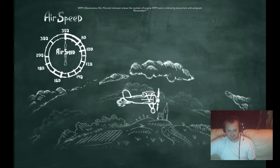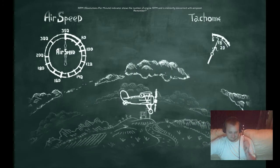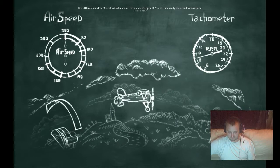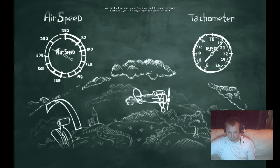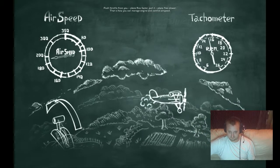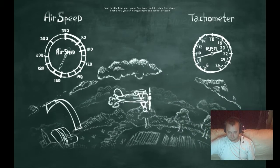RPM, revolutions per minute indicator, shows the number of engine RPM and is indirectly concerned with the airspeed. Remember, push the throttle from you, the plane flies faster. Pull it, the plane flies slower. That's how you can manage the engine and control the airspeed.